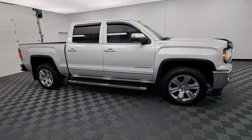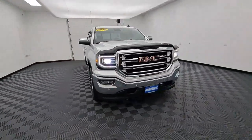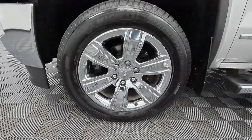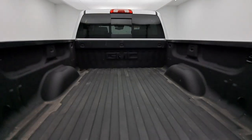These are just some of the great options this vehicle comes with: heated driver's seat, keyless entry, fog lamps, backup camera, remote engine start, satellite radio, heated mirrors, premium sound system, power passenger seat, dual zone AC.